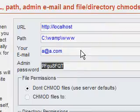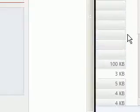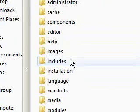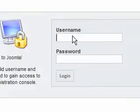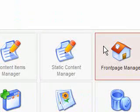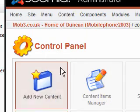Congratulations, Joomla is installed. So that's already done. Admin and the password is Duncan. So we're going to click administration. There we go, Joomla test site. For your security, please remove the installation directory including all subfiles. So we need to go back into FileZilla and we need to remove the installation directory. So we're going to delete this. Yes, as you can see, it's going to go nuts. And there you go, that's deleted all of them.